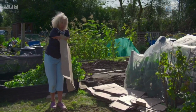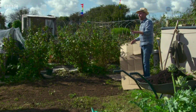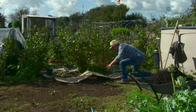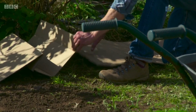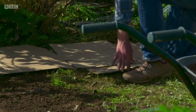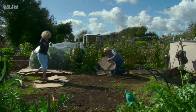Yeah, maybe if you start at that end. OK, I'll start at this end. And the key is to overlap them. Okie dokie. So I'm going to leave my toes out for this one. A bit of overlapping action going on there, rather than butting them up. If they butt up, the weeds can just grow through like that. OK. Now these layers will starve the weeds of light, and as they die, they will enrich the soil.